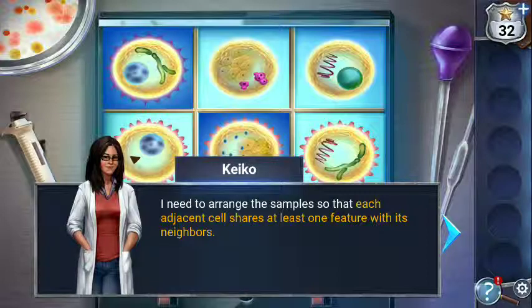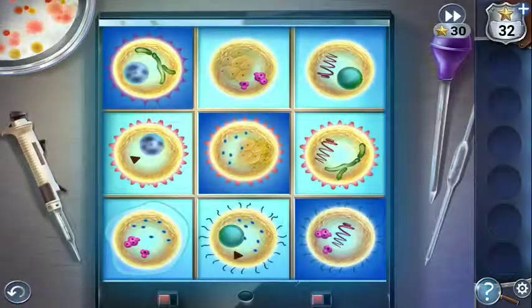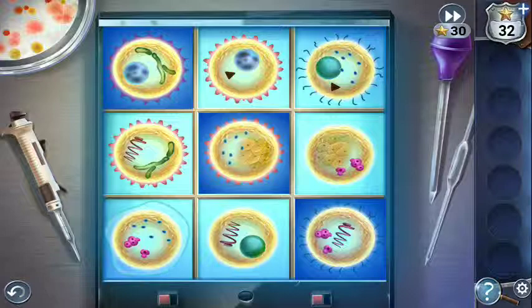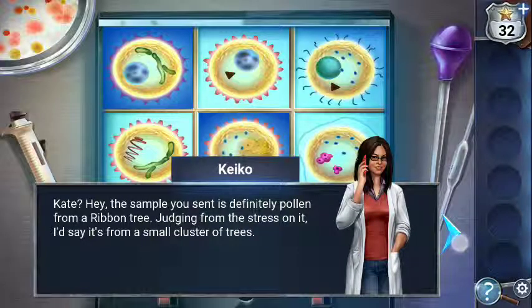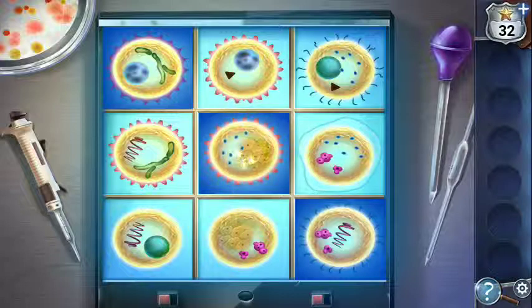Okay, we need to arrange the samples so that adjacent ones have something in common. The nucleus seems common here. Here the black triangle seems common. Here the green strands seem common. Here the dots are adjacent. Okay. Ribbon tree, which are in Greenwood. And that's the end of the chapter.